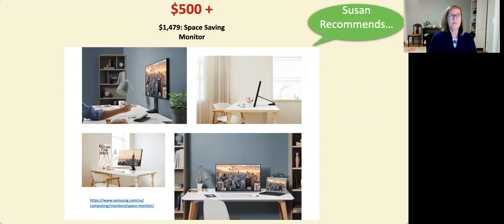So there's a very small area you can see where it's attached to the desk, but then it can sit flush up against the wall, and then you can pull it forward to you and get it at any height that works for you, whether you want it higher or lower, but it's still not touching your desktop. So you still have the entire space in front of you cleared. It claims to reduce the dead space by existing monitors by 93% and increase your desk space by 40%.